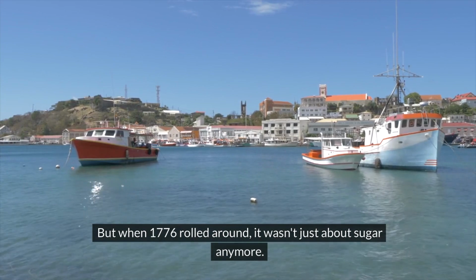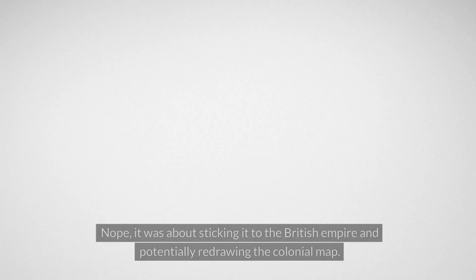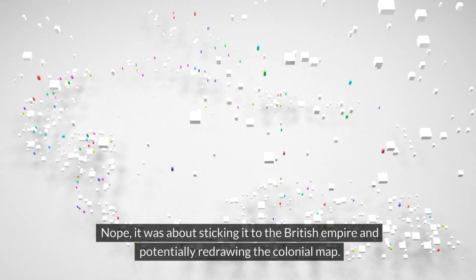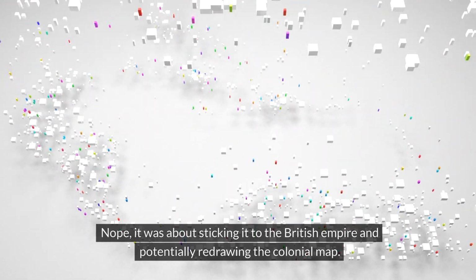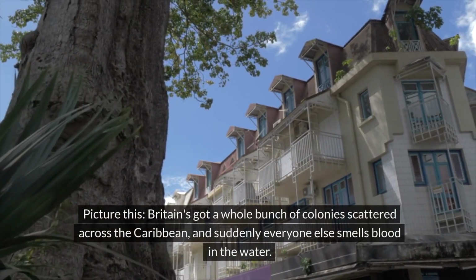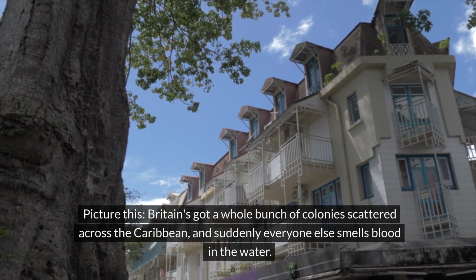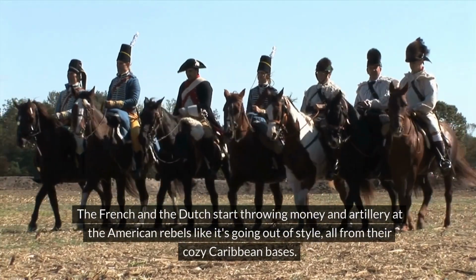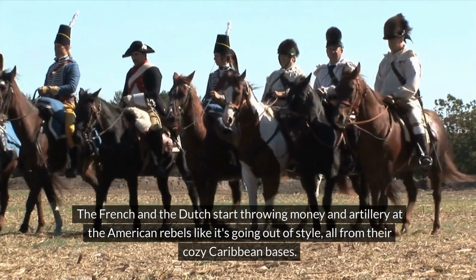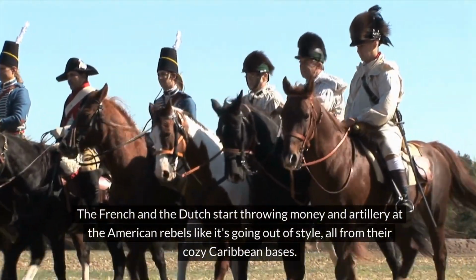But when 1776 rolled around, it wasn't just about sugar anymore. Nope, it was about sticking it to the British Empire and potentially redrawing the colonial map. Picture this, Britain's got a whole bunch of colonies scattered across the Caribbean, and suddenly everyone else smells blood in the water. The French and the Dutch start throwing money and artillery at the American rebels like it's going out of style, all from their cozy Caribbean bases.